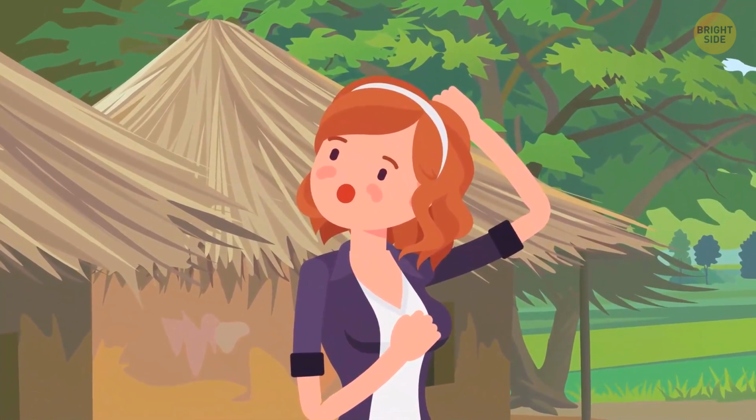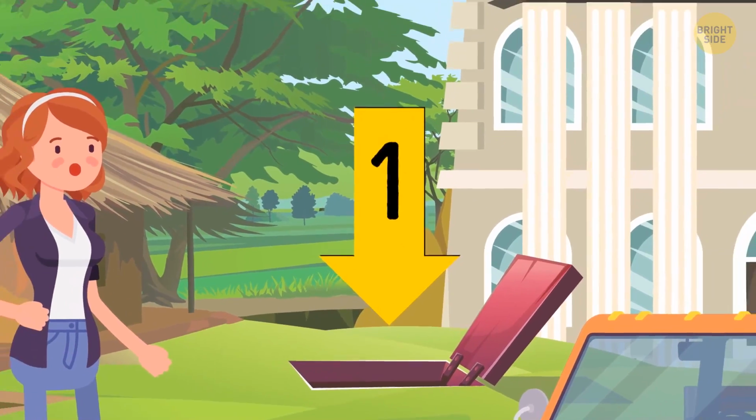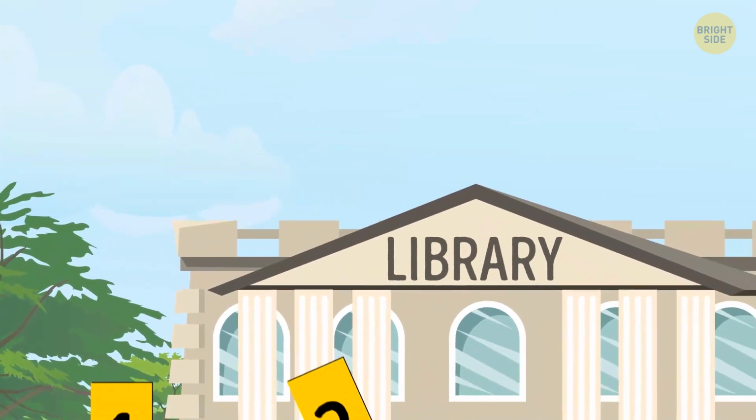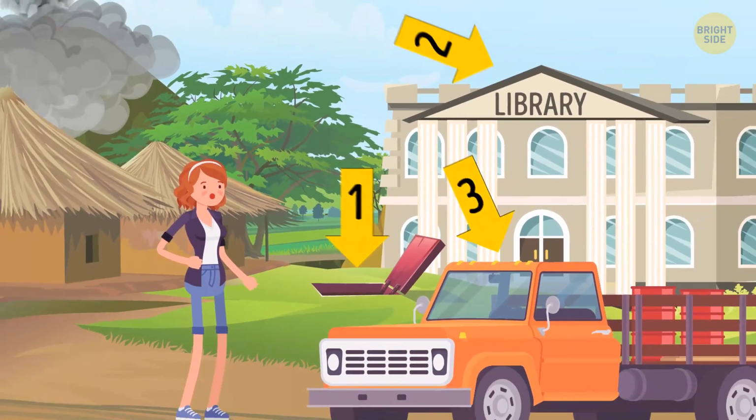What should she do? 1. Head down to the library's basement, which is filled with vampire bats. 2. Take the stairs to the library's roof and hide there. Or, take the car and try to ride away.